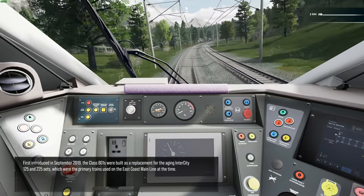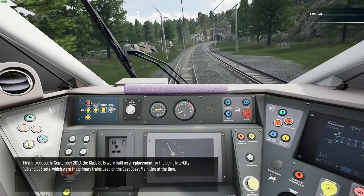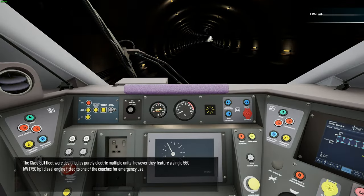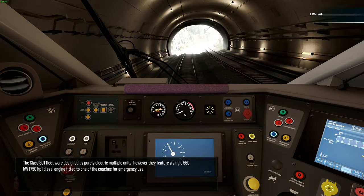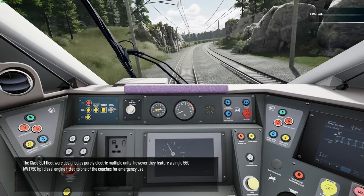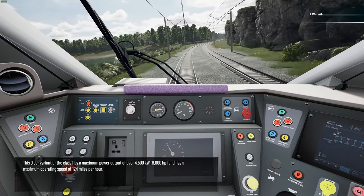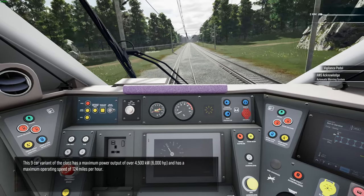First introduced in September 2019, the Class 801s were built as a replacement for the aging Intercity 125 and 225 sets, which were the primary trains used on the East Coast Main Line at the time. The Class 801 fleet were designed as purely electric multiple units. However, they feature a single 560 kilowatt diesel engine fitted to one of the coaches for emergency use. This 9-car variant of the class has a maximum power output of over 4,500 kilowatts and has a maximum operating speed of 124 miles per hour.